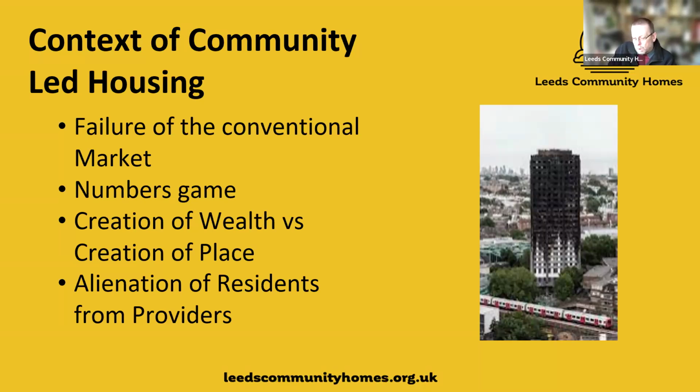What we were set up to do nearly 10 years ago was really to start and advocate a movement, which we call People Powered Homes, to work against that and bring homes back into the power of people to be able to create.